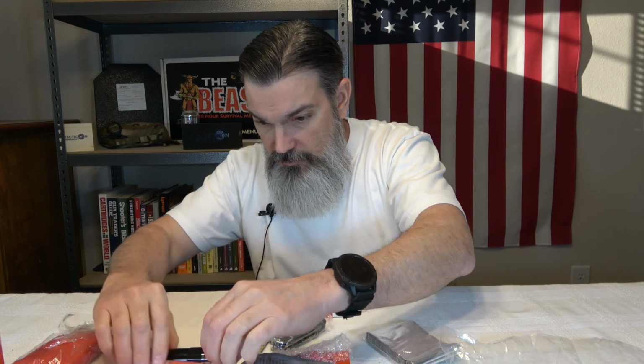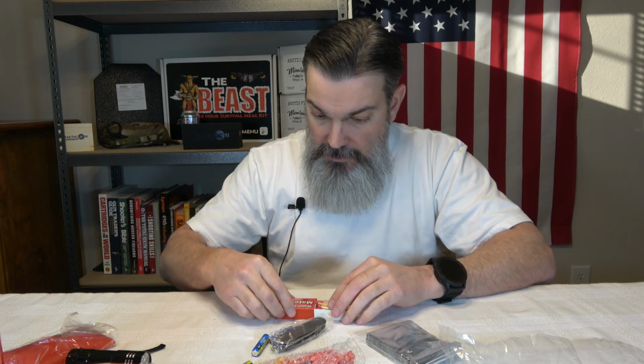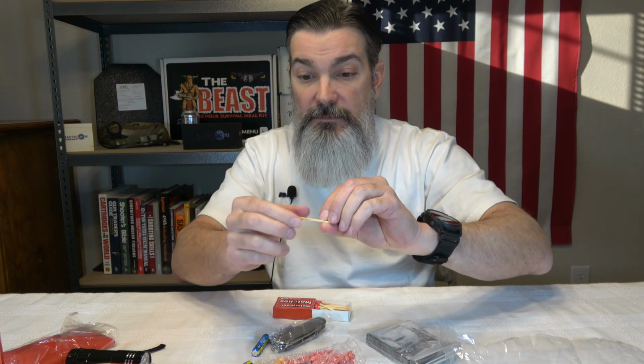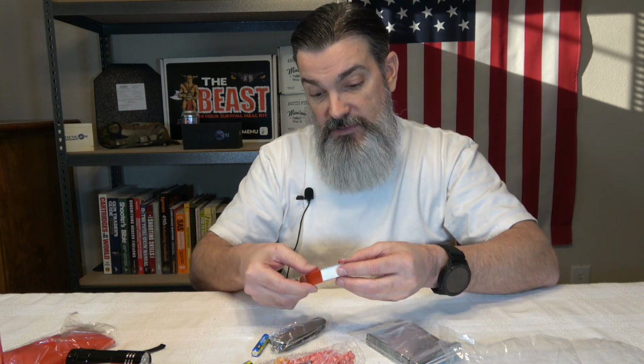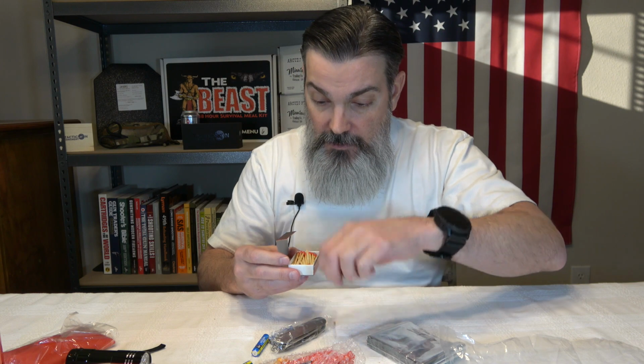Alright, so we got some matches that went everywhere, so I will put those back into the little container here. And just to go over the matches, they say that these are waterproof matches. They feel like they have some kind of varnish coating on them, not really sure, just kind of what the appearance is. It is a branded set of matches, and the box is falling apart. Oh, okay, so that's why the matches are everywhere, because the box is falling apart. Whatever adhesive they used on the box did not hold it together.